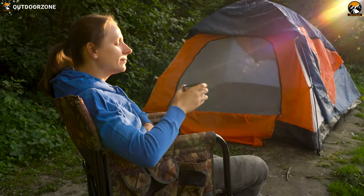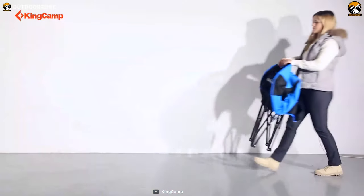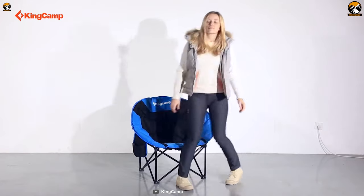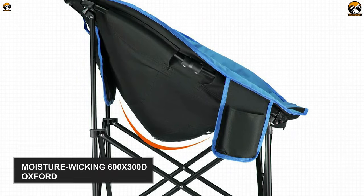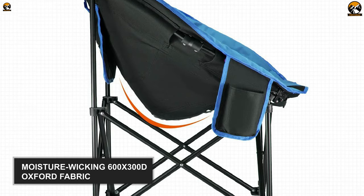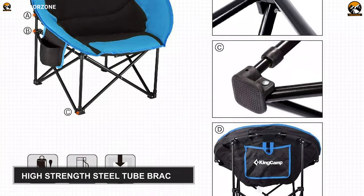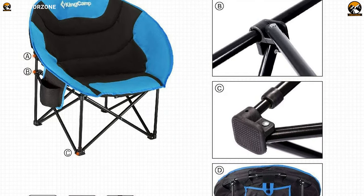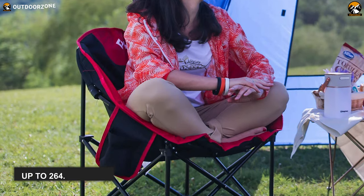The best way to spend the weekend is going camping and expanding your comfort. The KingCamp comes with their moon folding camping chair, which can provide excellent comforts at a great value. This camping chair's fabric is made from moisture-wicking 600x300D Oxford fabric and has padded cushions for all-around comfort. Besides, its high-strength steel tube bracket structure design makes it very stable on uneven grounds, while it can support up to 264.6 pounds, making it a perfect gear for big guys.